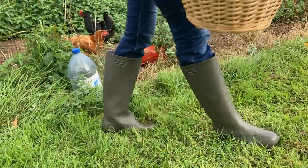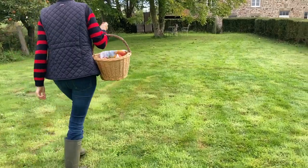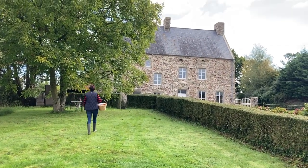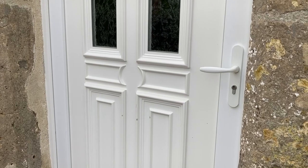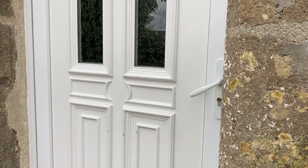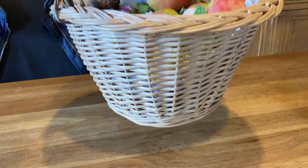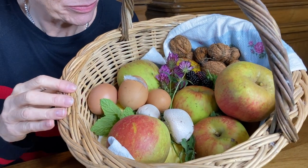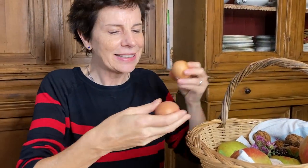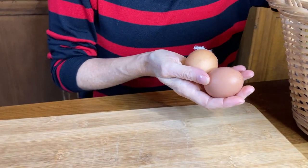So now let's go home and see what we can do with a beautiful bounty that we foraged from our gardens. Look at our beautiful bounty. Look at the colors and the textures. So these are our little eggs. Look at these. Oh, they're so cute.